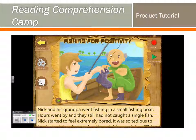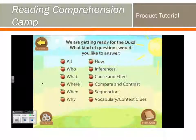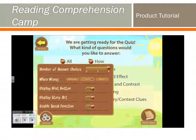I'm going to now go ahead and show you guys the quiz. When we tap on the quiz, there are 11 different types of questions per story, 11 questions per story. You can just select 1 or 2 or all of them. You can adjust the settings for how many answer choices you will have. If you want to do one wrong, you can cross, buzz, or eliminate. You can display the hint, the story arc, or the speak function for each question.